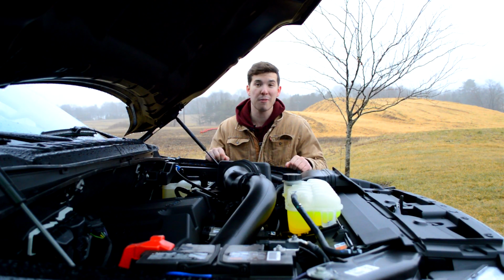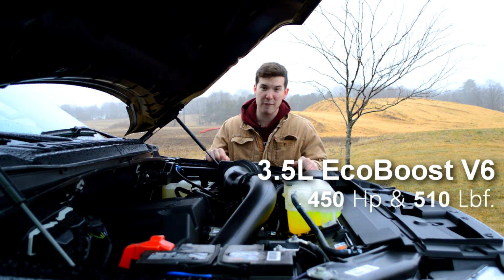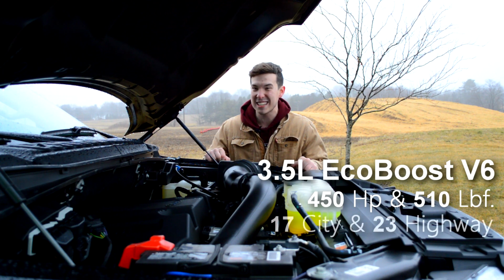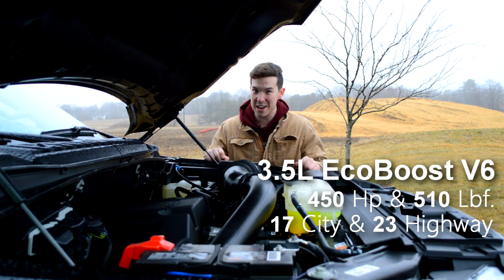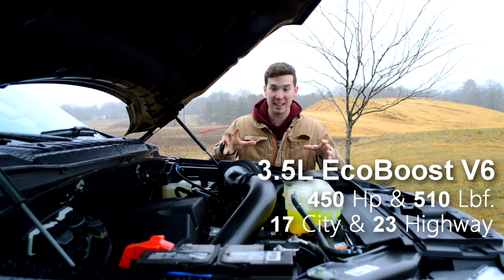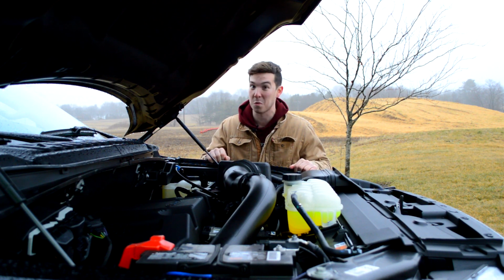Underneath the hood, this F-150 is powered by the same 3.5-liter EcoBoost that's in the Raptor, meaning this guy makes 450 horsepower and 510 foot-pound of torque. Those are crazy numbers, really cool to see on this Limited because you not only get the really beefy engine, but the incredibly luxurious interior as well.